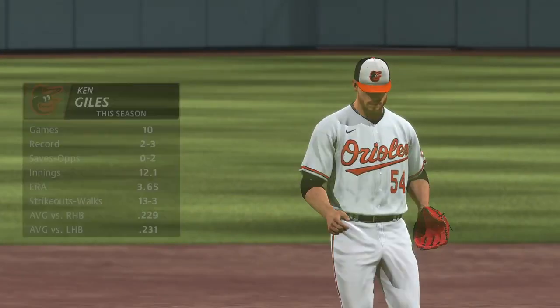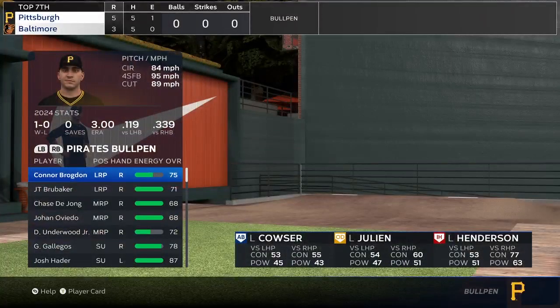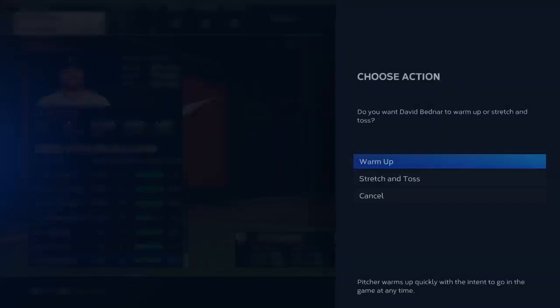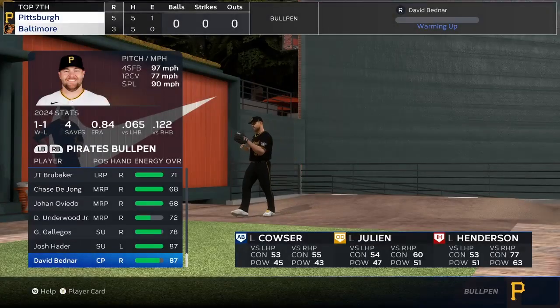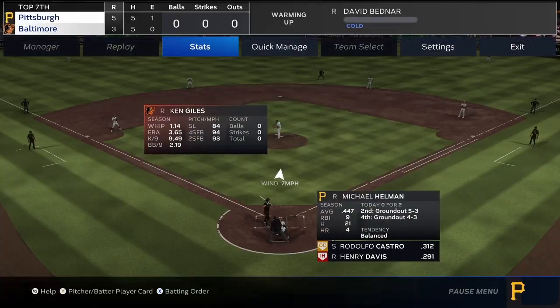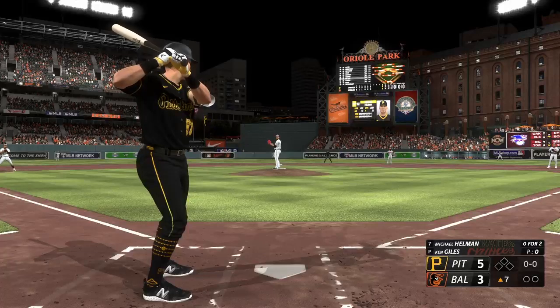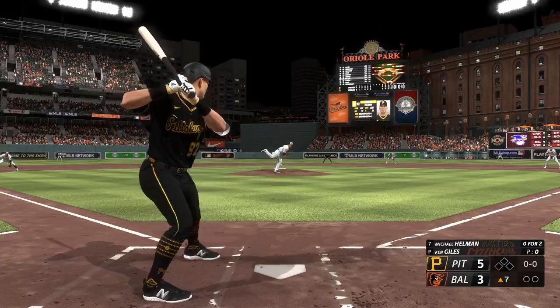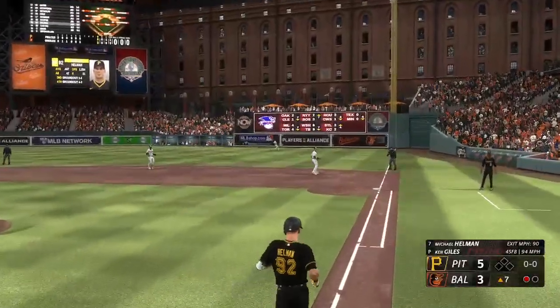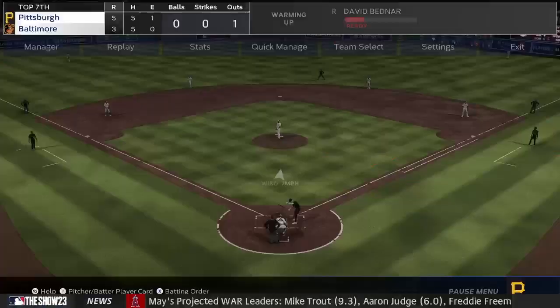Welcome back. We're in the seventh. We have a new pitcher on the mound, Ken Giles, just trying to keep this one close here. And this is where a bullpen can give their guys a chance to fight back into the game. The pitch. Liner, snagged it first. The batter, number 50. Good catch.